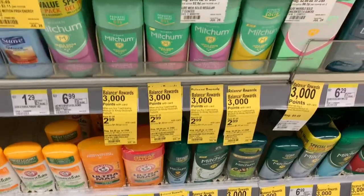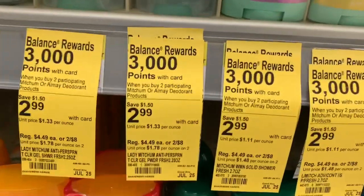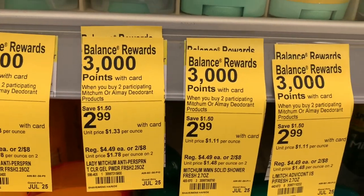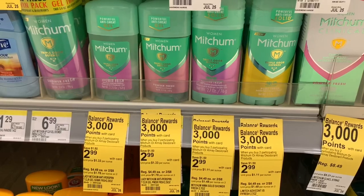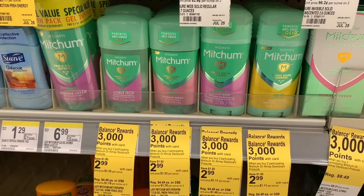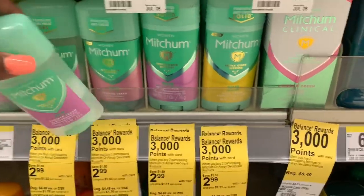Okay. So yes, they're priced at $2.99, and when you buy 2, you get back 3,000 points. So picking up 2 would total out to $5.98. We do have a $1 off digital, and I think there's a $1 off paper coupon as well. So with both of those coupons, it's going to bring it down to $3.98, and then I'm going to get back 3,000 points, making it 98 cents for both, or just like 24 cents each.